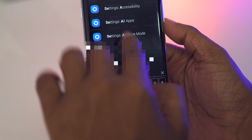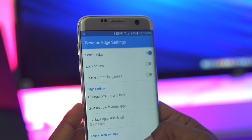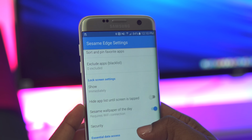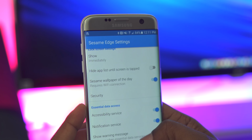Now, you do have some additional settings for Sesame Edge, such as if you want it to be turned on or off at all. You can also choose the option for it to activate via a home button long press, and you can change where it's positioned on your screen and which apps you might want it to exclude from searching, in addition to pinning your favorite apps to appear when you do activate Sesame Edge.